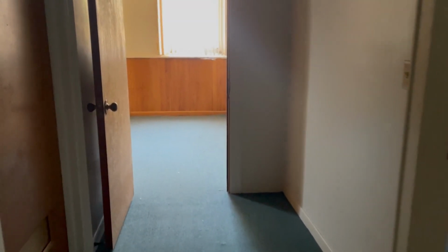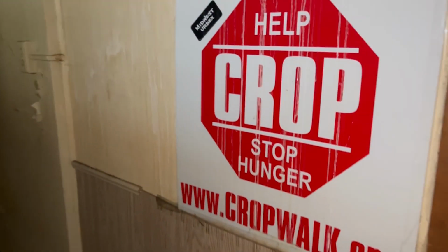Pastor's office, secretary desk. What is this? Wiring device? Blueprint diagrams? Pretty cool. Nothing over here. So back here, just like another little office area. Midwest Urbex again. Little filing cabinet room. Those are the bathrooms.